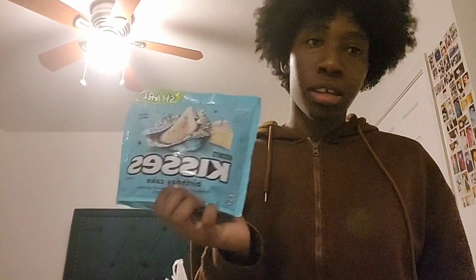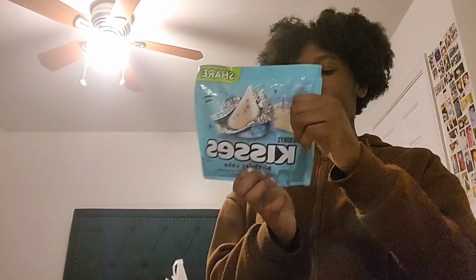And then also from Goodwill, not Goodwill, Burlington. I kind of got distracted and I got snacks. Don't judge me, please. First up, I saw these birthday cake kisses. They were $2.99. I was like, birthday cake kisses? It's not expired, so we should be good.